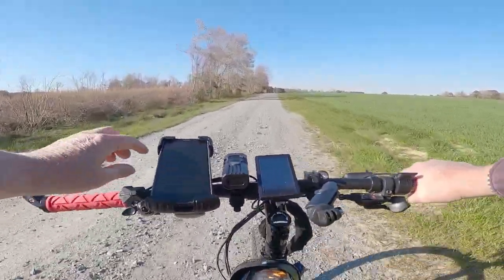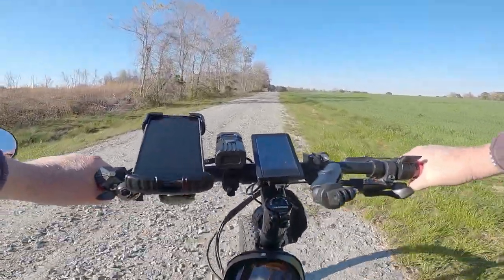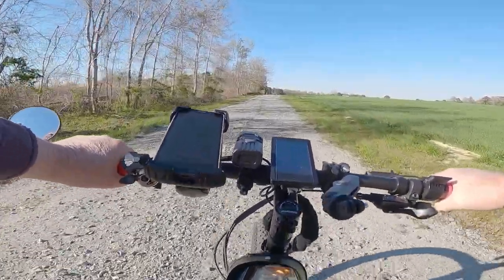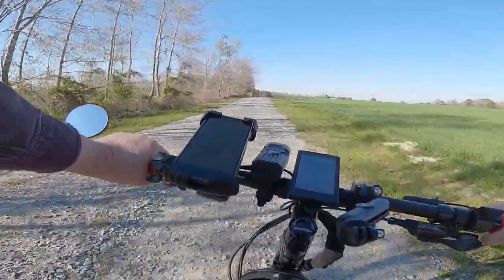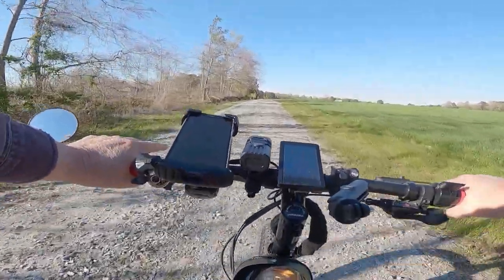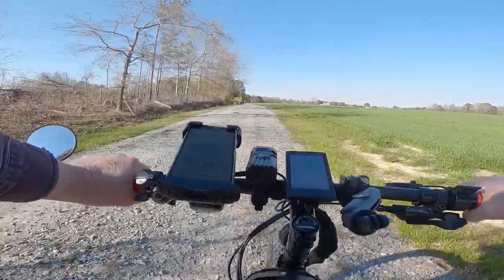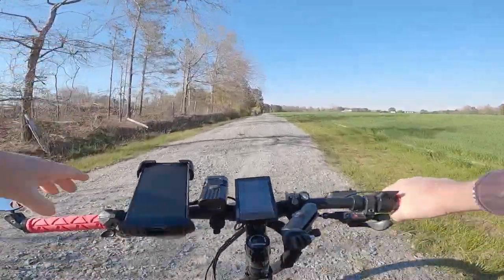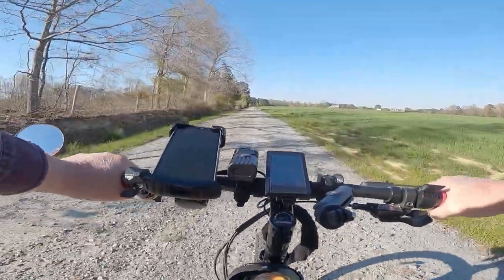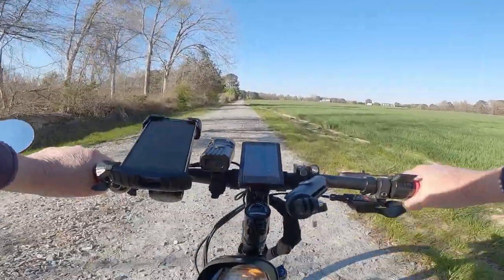I had one of them big old Harley Davidson mirrors on here at one point, and I wasn't too crazy about it. If I want to ride a motorcycle, I'll go buy a motorcycle. Me personally, I didn't like that mirror sticking up here like that, and you get a little bit of vibration going on it if you're on gravel, and so it wasn't quite as easy to see through there.